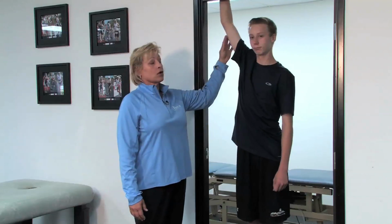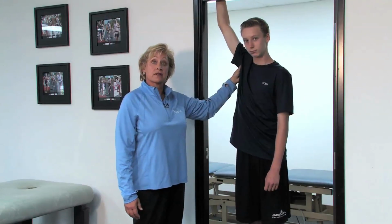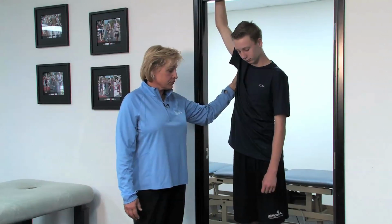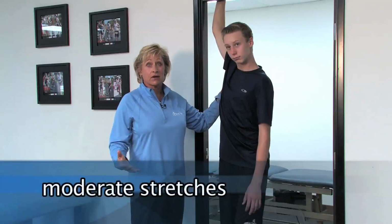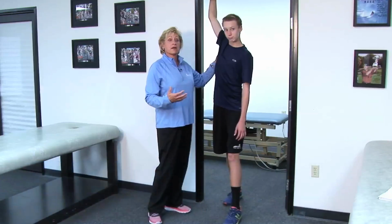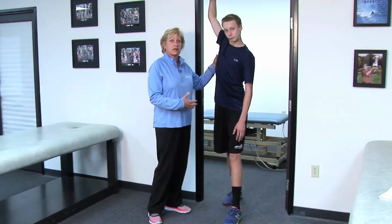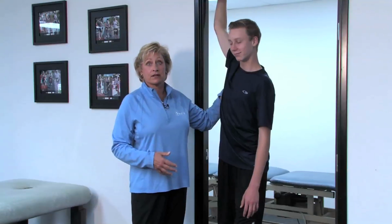Another great doorway stretch to stretch the capsule of the shoulder and increase reaching mechanics is with his arm up above the door or on the side of the door with his arm straight this time, so it'll change where the stretch happens in the capsule of the shoulder, and he's going to step through again and stretch that way. Now, these should be what I call moderate stretches. They shouldn't be severe or nothing that the patient can't handle, but it shouldn't be mild either. Remember that these patients have really tight shoulders initially, so this is a big, he's great now, but this is a big opening for them initially.